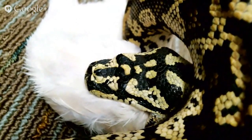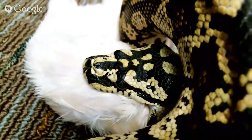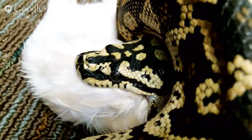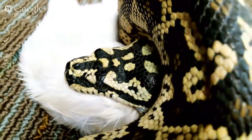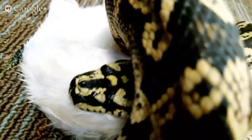Now, remember I said all the bones in its skull are flexible, and you can see that as it can move both sides of its upper jaw independently. Now, it's doing the same thing on the bottom jaw, but we just can't see that. And also, the bottom jaw is separating.